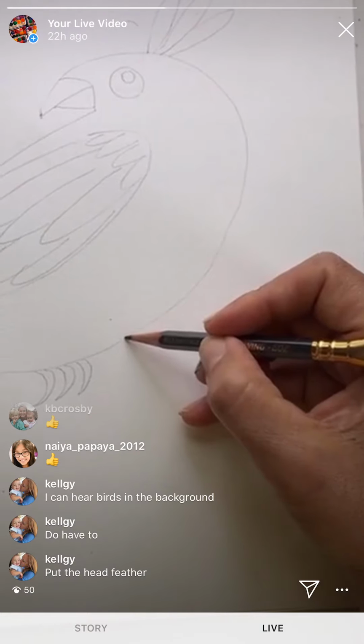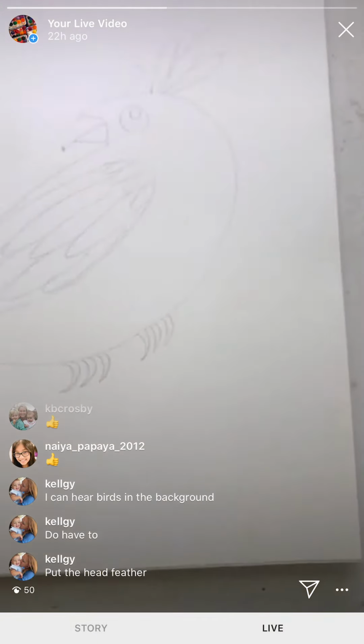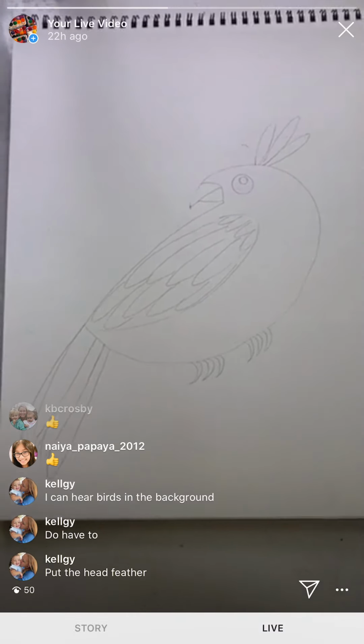And then I'm going to do the other 3 toes of the other foot kind of up there. Like that. Oh, you don't have to put the head feathers. You do whatever you would love to do because it's your bird.